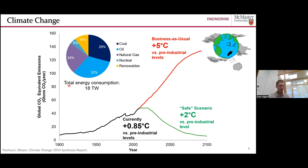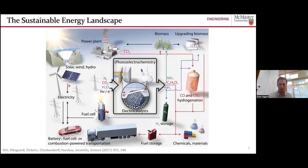I look at it as the important job of scientists and engineers to develop new processes and new technologies so that we can move towards sustainability. Now, this is what I, along with many of my colleagues, envision as a sustainable energy future, where we can use renewable and sustainable sources of electricity, things like wind, things like solar, things like hydro. You could throw nuclear in there, not so much renewable, but at least does not have carbon emissions.